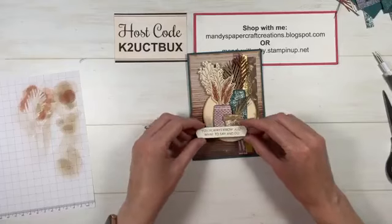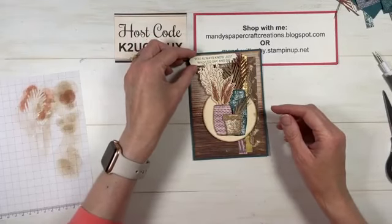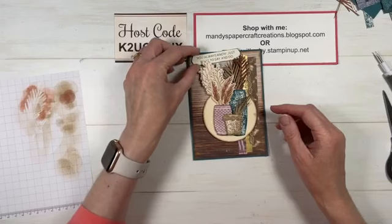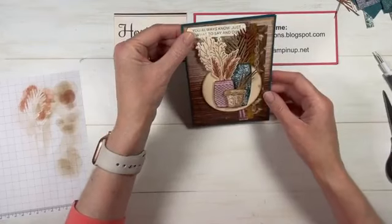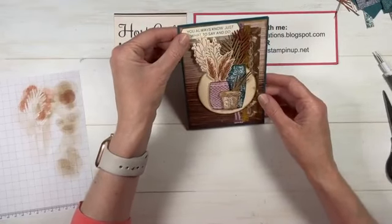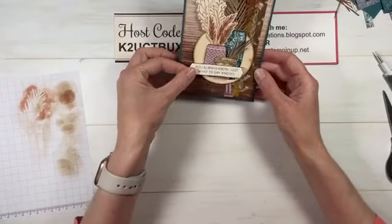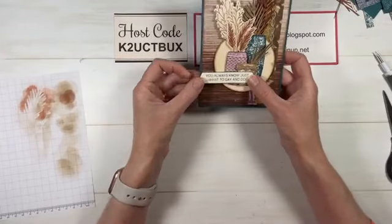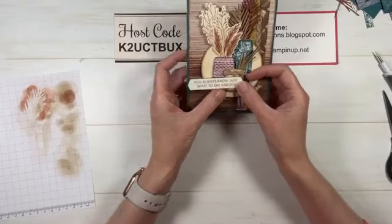And the sentiment. So, where are we going to pop this little guy? You know what? We could even just pop it up there. It's going to be covered though. It's going to be covered if we pop it up there. Oh, you can still read it. The original layout was to have it here like this, but it is going to cover up that big pot.